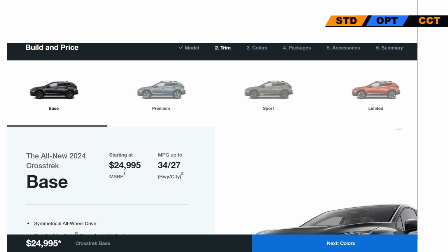Just making a quick video going through this configurator for the new 2024 Crosstrek. So I thought I'd talk about the differences between the different trims, and then we'll go through all the different colors that are available. We'll go through the interior, and then finally we'll finish off with all the different options, or some of the main options, the things you're going to want to know about for each of the trims.